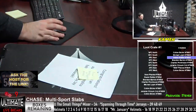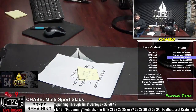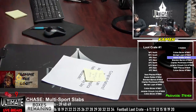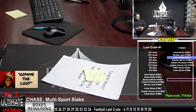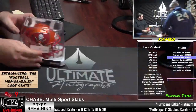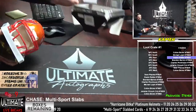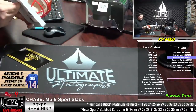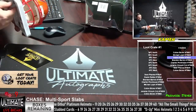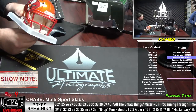Dwayne. Absolutely. All right, second item coming out of the loot crate. You have a sticker? I do, right here. Ooh, this is beautiful. Oh my God, look at that Buccaneers flash. I'm going to take this out because it's so nice. It's like, is that orange? This is probably the first Buccaneers flash that we've pulled in this break room.